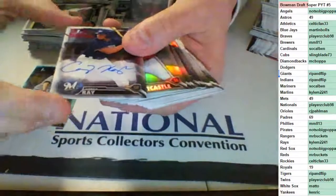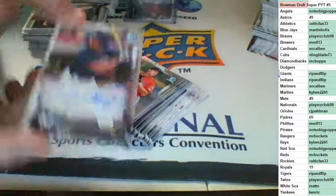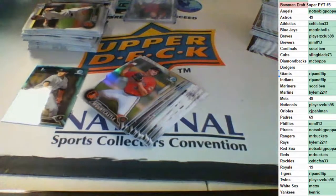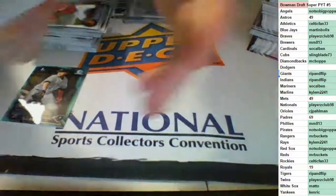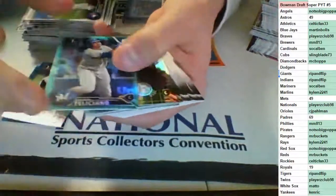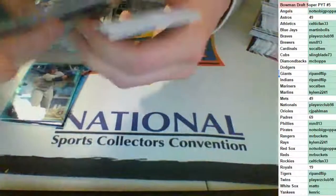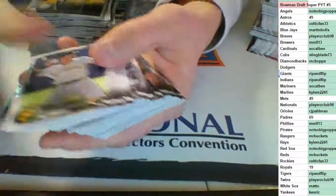There's another nice one. Corey Ray for the Brew Crew. Corey Ray for the Brewers, with the auto. That's going to MM. MM just went to bed. Picked up a nice Corey Ray base auto. Cole Irvin, paper blue for the Phillies. Feliciano, blue chrome for the Brewers. I think that was a refractor Moniak.